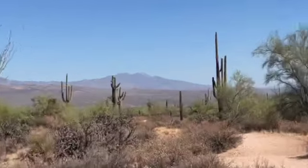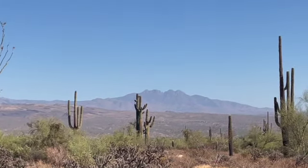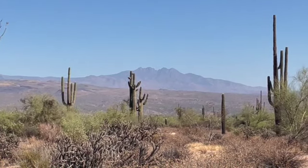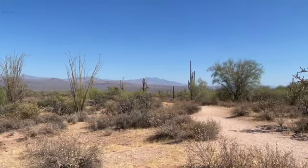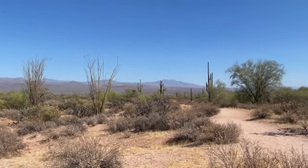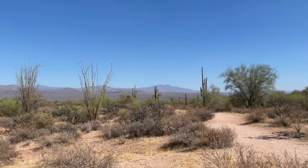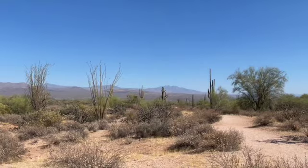Off in the distance over there, you have Four Peaks, which I have not been to. I know people that have been there. It's quite a journey from what I understand. But maybe someday I'll get up over there. But I'm taking advantage of these park benches that have backs on them because obviously there's a great backdrop and a good picture taking.